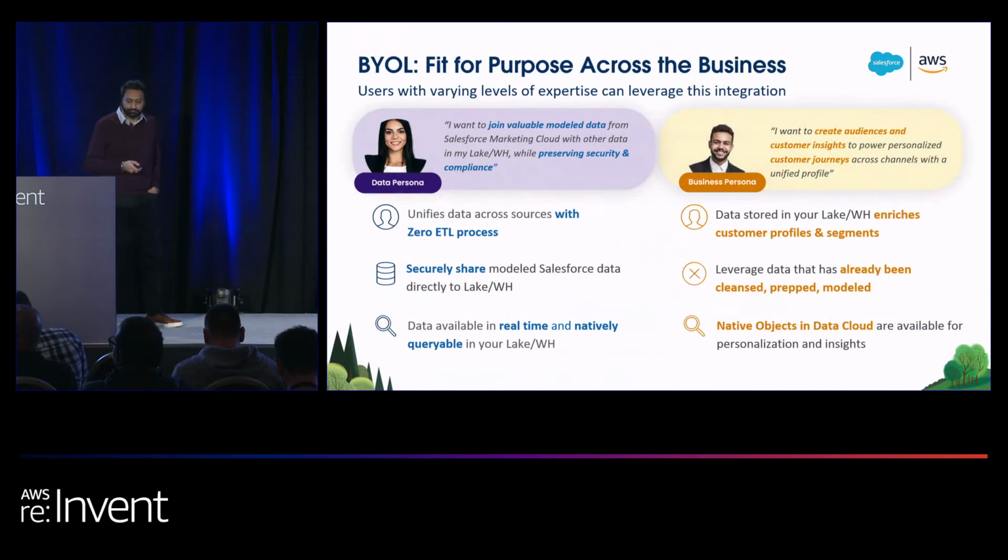Now, it's fit for purpose, as we always say, whether it's the business persona on our end, where people typically come with a specific business goal or use case in mind. For example, imagine a marketer who wants to create a segment by combining point of sale data sitting within Amazon Redshift. They can do that easily with the power of this integration: bring that data in, connect it to the customer data model, build the customer data graph, and then use that data to define the segments and activate seamlessly anywhere they want.